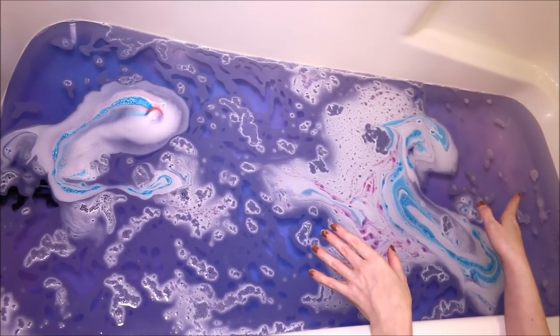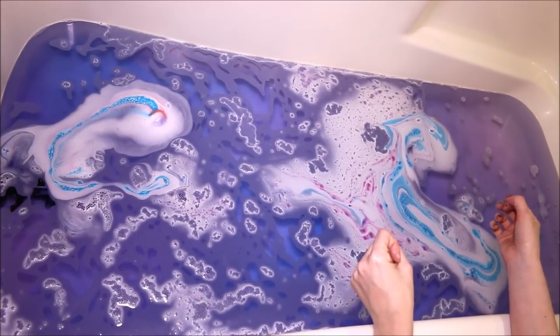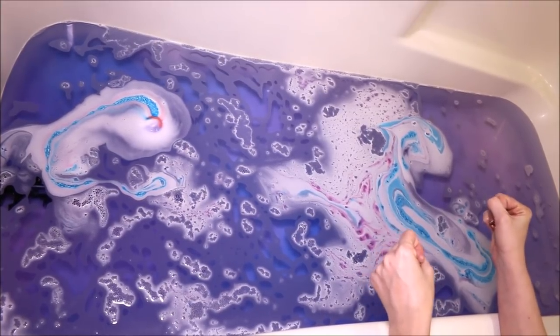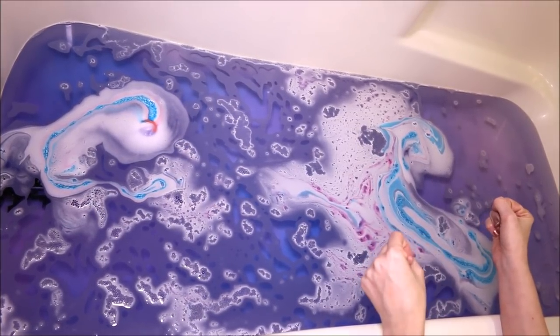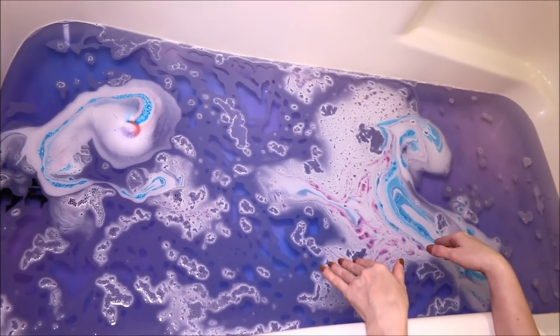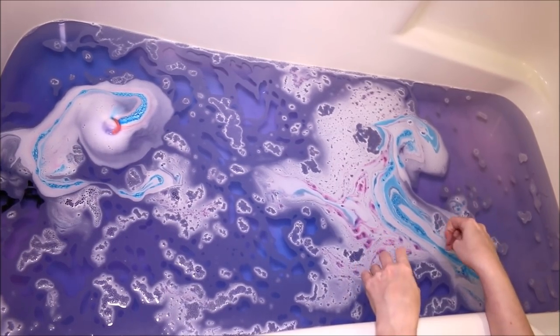The scent's really nice. I mean, if I get out of here feeling good and I don't have random patches of rashes on my skin, this bath bomb is just going to be completely and utterly amazing. So I am going to fill up my tub the rest of the way and jump on in here, and I'll be back with what I thought afterwards.